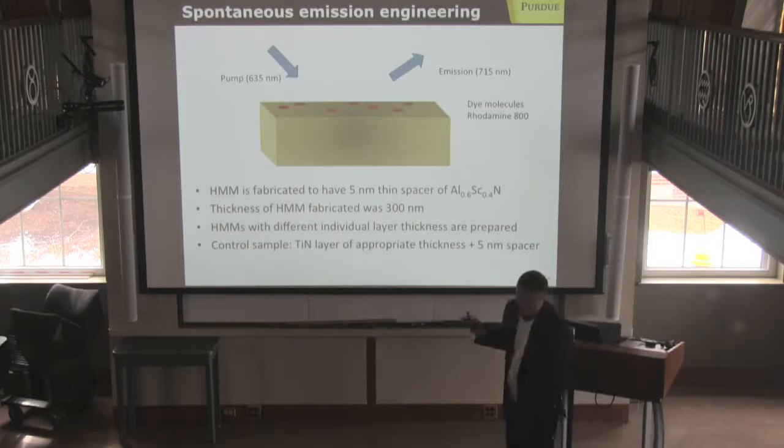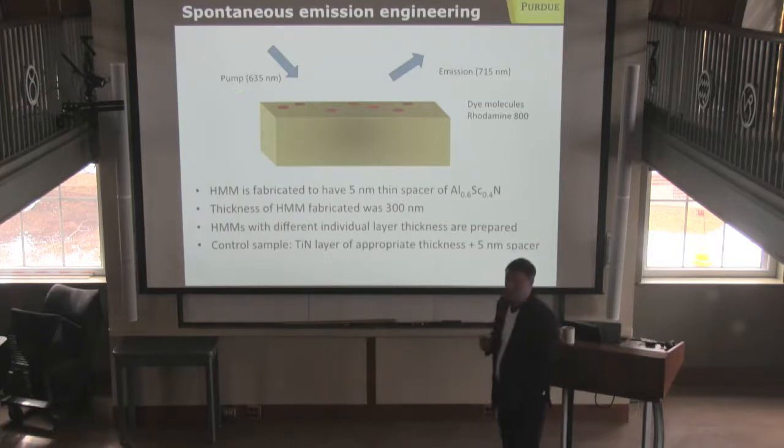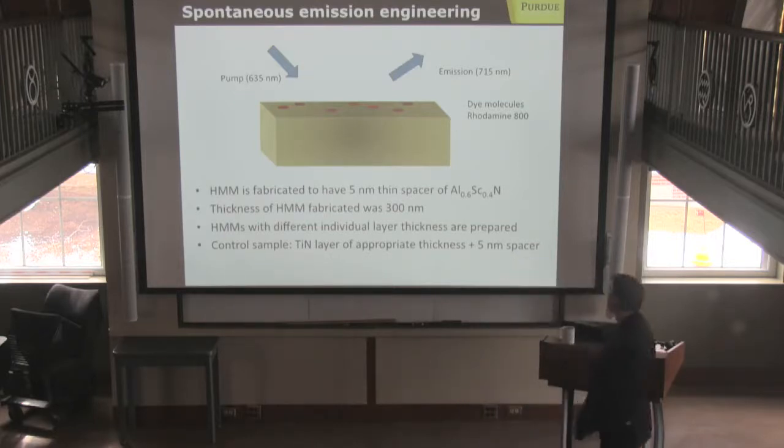Well, first we check this material by using dyes, because we know everything about dyes. We worked with them quite a bit. So we just place rhodamine 800. You pump it at 635 and look at emission at 715.